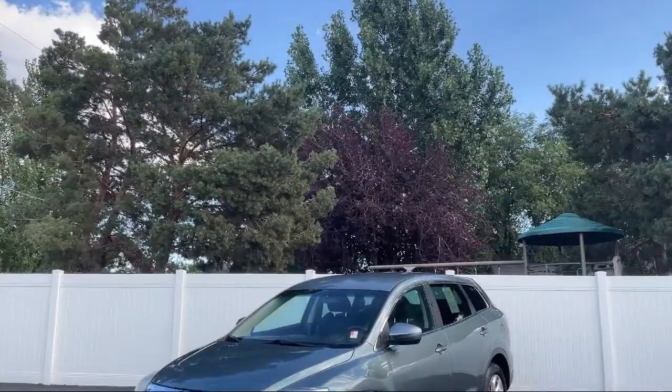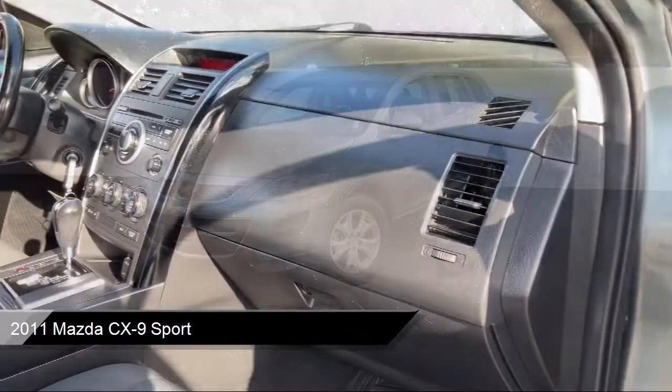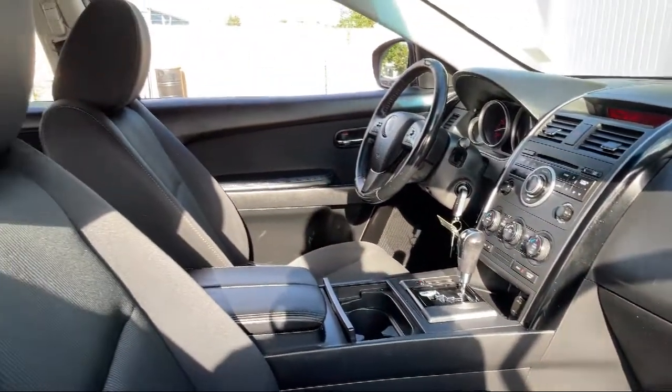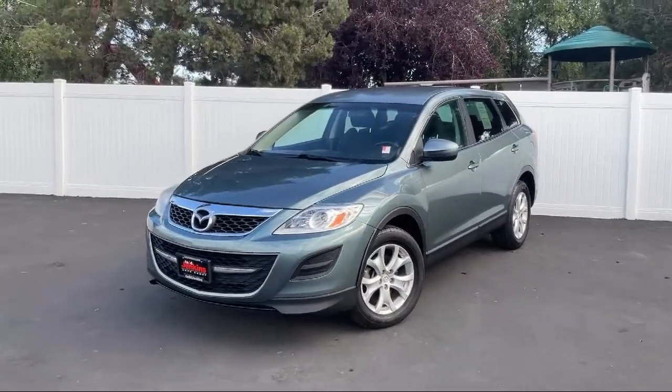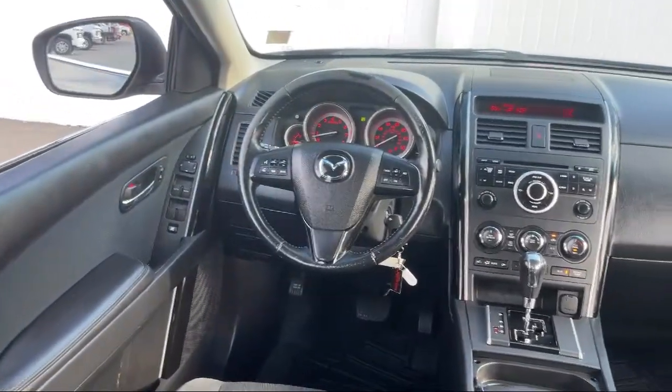It comes equipped with third row seating, electronic brake force distribution, leather wrapped shift knob, privacy glass, tire pressure monitoring system, cruise control, side airbags, anti-lock braking, illuminated entry, and much more.